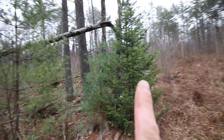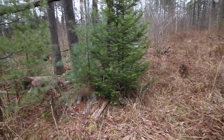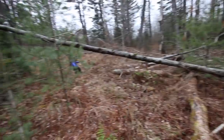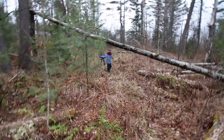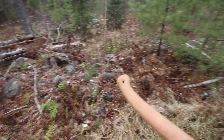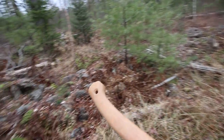There's a tree. What? There's a tree. That's not a tree, that's a devil tree. It's two trees, two for one sale. I don't want that one. Oh, I never noticed the stone wall before. Interesting. Never noticed that before.